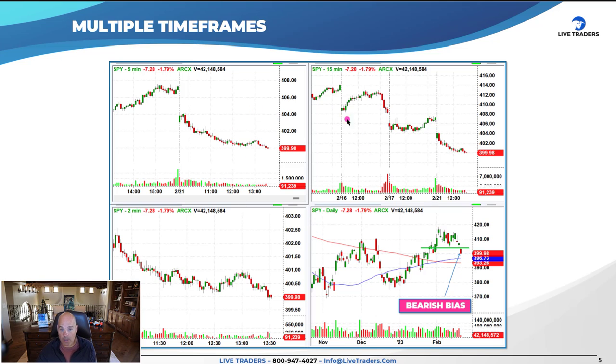And the reason I put them all together is so I don't have to go very far to find it. If I want to know what the daily looks like and the 2 minute, they're sitting right across from each other. If I want to know what the 5 and the daily looks like, they're sitting diagonal from each other. If I want to know what the 15 and the 2, they're diagonal from each other too.